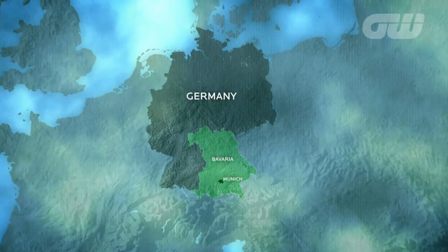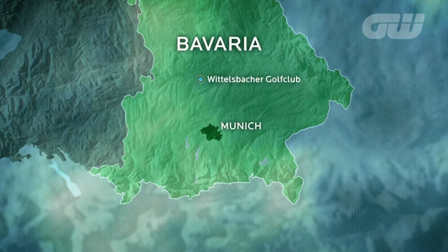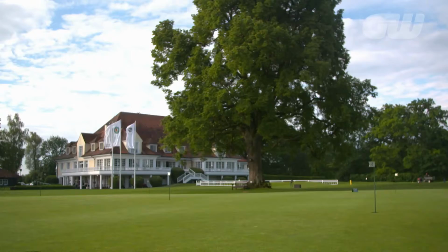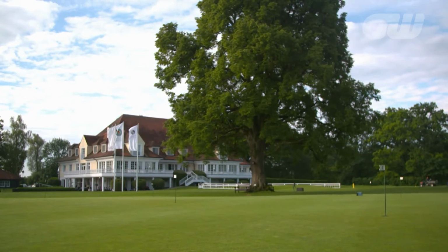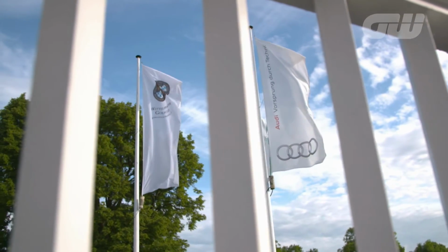Just over an hour's drive north of the state capital, Munich, lies Wittelsbach Golf Club, one of Bavaria's most prestigious courses. It's a land with a royal heritage where Bavarian dukes and kings bred their horses. But recent history has seen it transformed into a truly majestic golf course.